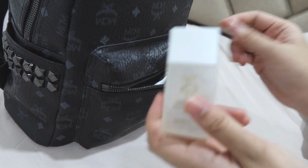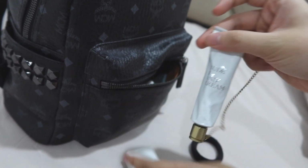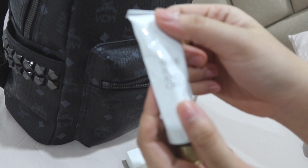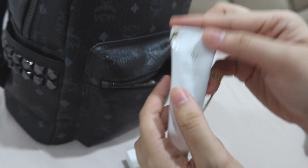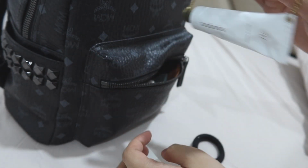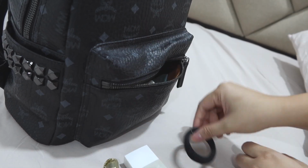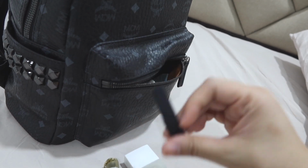I really love this. And with this one, I have another Tambourines product. Look, it's really so nice. This is the hand cream of Tambourines, but this time it's in another scent, which is 712. So I really love this. It's my favorite because I could take it out and still look aesthetic. And here we have our ponytail. I really need this every time.